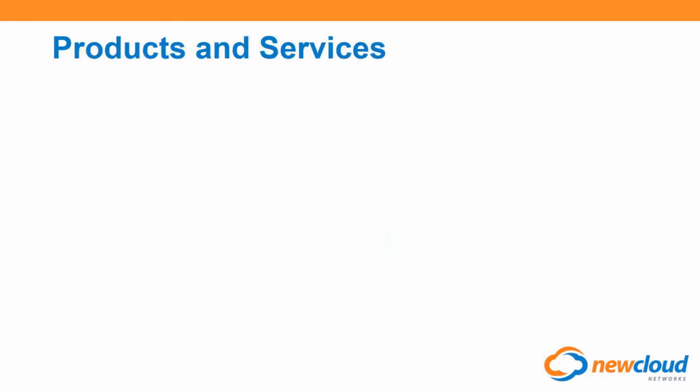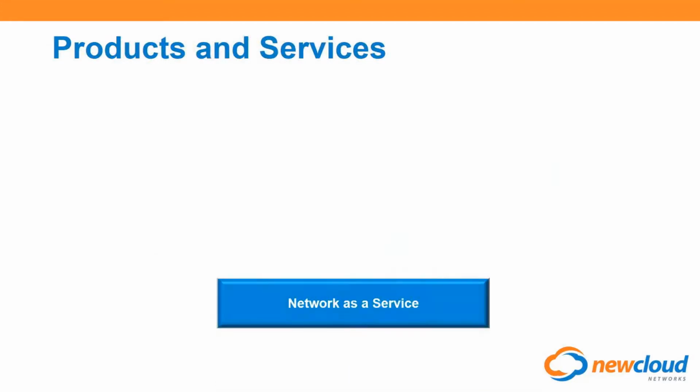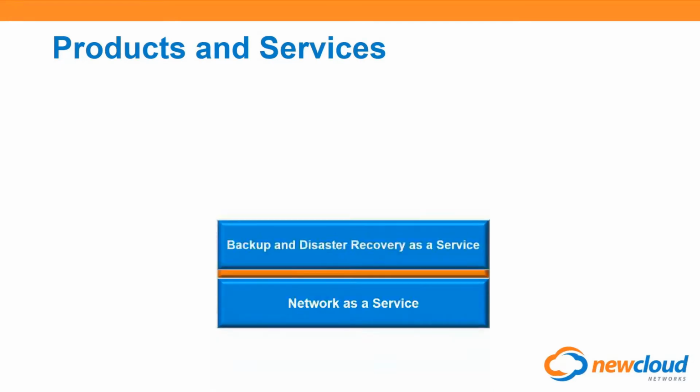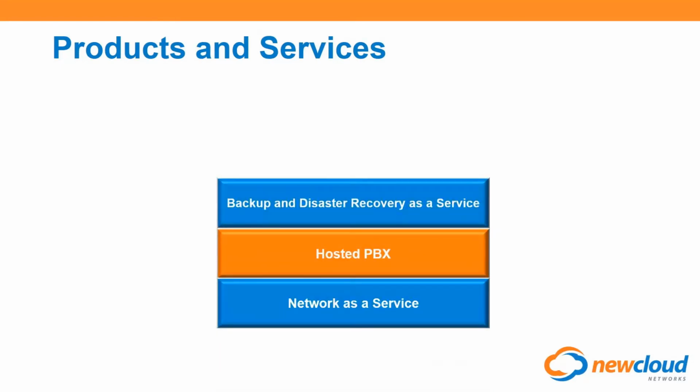Cloud is a pretty ambiguous term, so we're going to define it a little bit here. Network as a service, as shown on the previous slide: we provide MPLS services and software-defined wide area networking services around the country. Hosted PBX, unified communications as a service, so everything from physical phones, soft phones, instant messaging, screen sharing, everything that falls into that realm as well. Backup and disaster recovery as a service, that's a big one. I get asked all the time what our most popular product is and what we sell the most of, and it's by far backup and disaster recovery as a service.